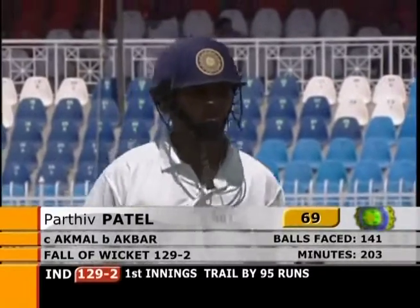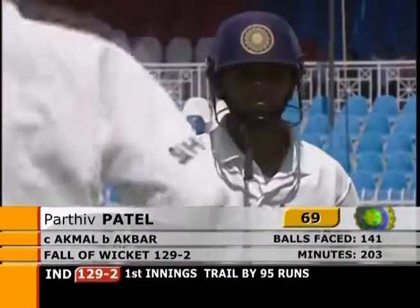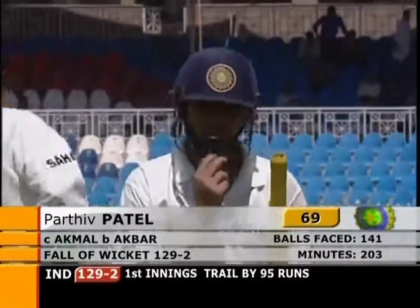And he looks to the heavens above, plays it outside edge, just carries. Diving across, and it ends a fantastic knock. He has played brilliantly, this young man. He can stand up, have a bit of a break, and get ready to keep in the second innings. He's played very well for his 69. India 129 for 2.